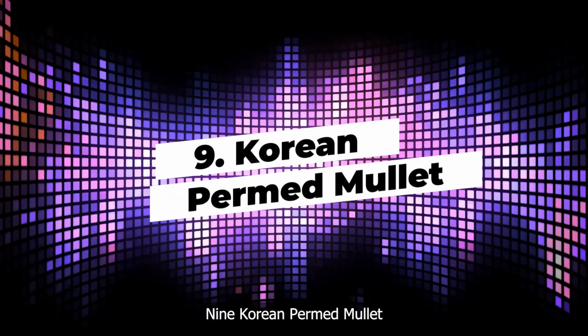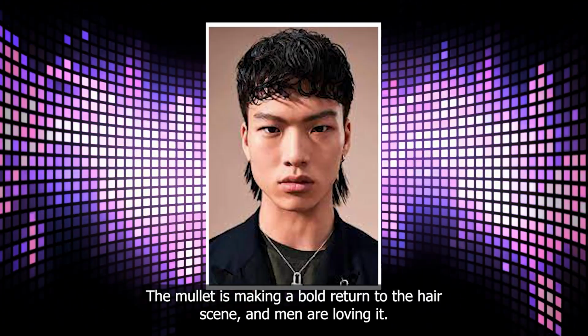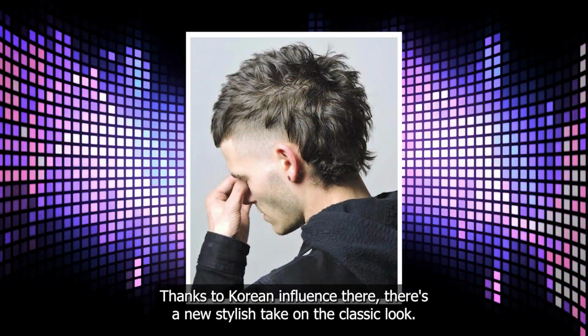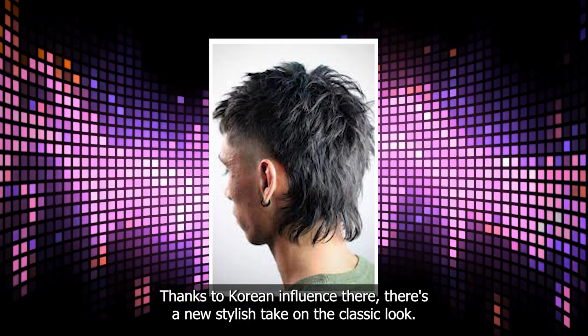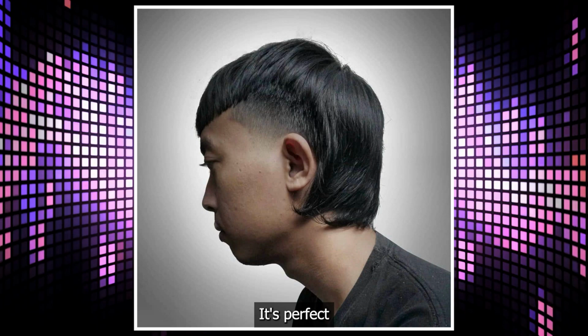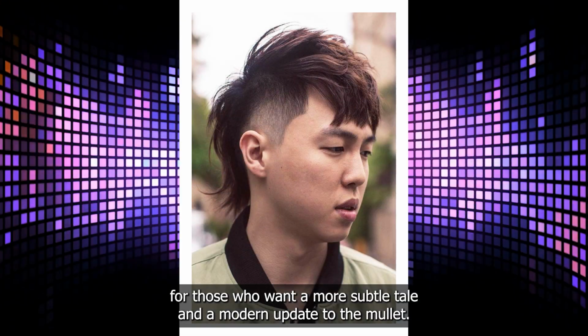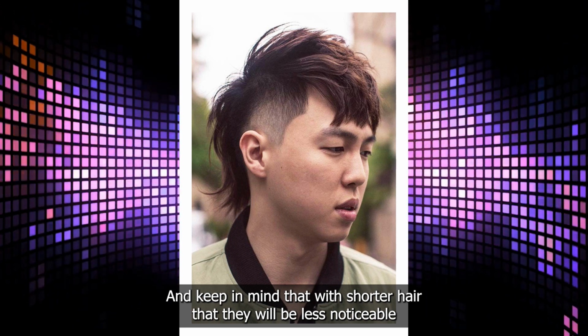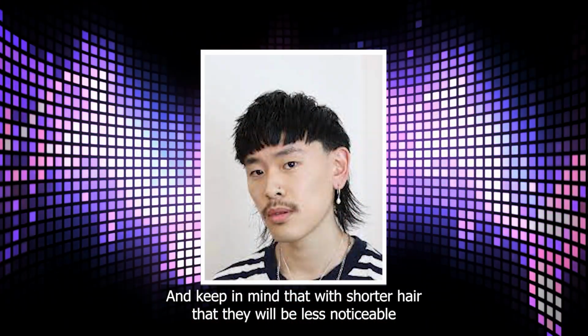9. Korean permed mullet. The mullet is making a bold return to the hair scene, and men are loving it. Thanks to Korean influence, there's a new stylish take on the classic look that's polished and more flattering. It's perfect for those who want a more subtle tail and a modern update to the mullet. And keep in mind that with shorter hair, the tail will be less noticeable.